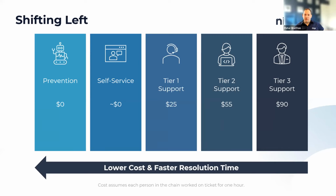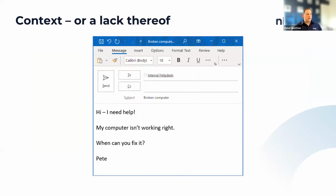Ultimately, shifting left is about utilizing your help desk resources more efficiently, resolving issues faster, making end users happier, and minimizing support costs. Ticket context and a smart use of automation is going to help your team use those resources more efficiently. So let's talk about what context looks like.